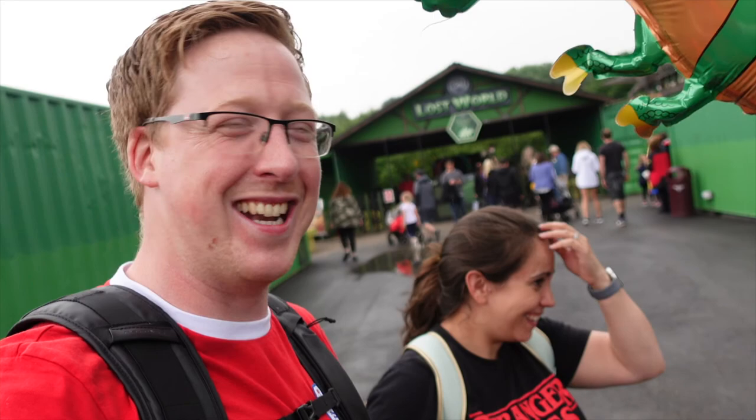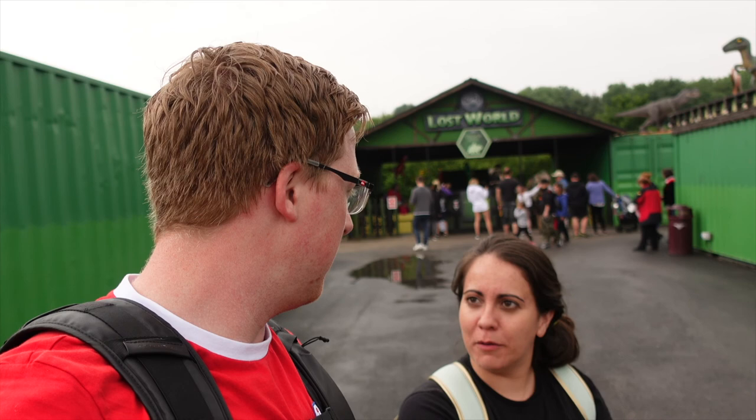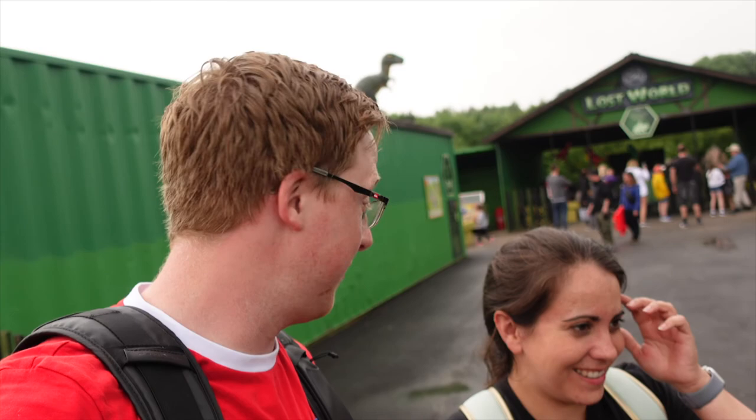Let's just quickly tighten that string to make sure it doesn't fly away. Don't worry, I'm tightening it. £7! I swear that guy told us £2 before. I think it was probably like the little things. Anyway, pirates? Yeah, let's go. Pirates.